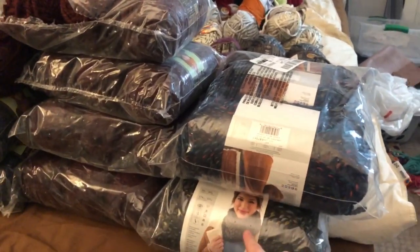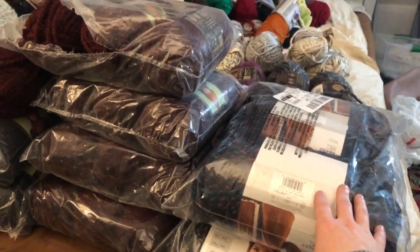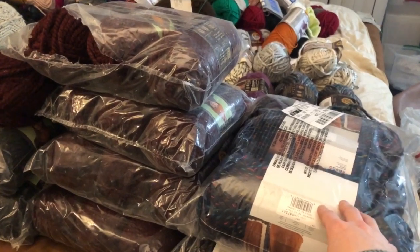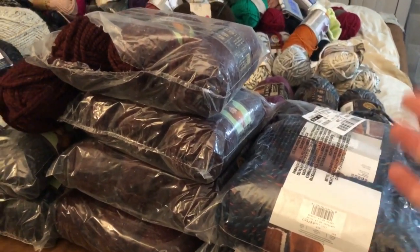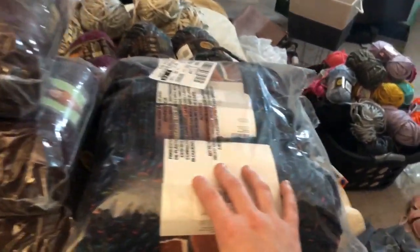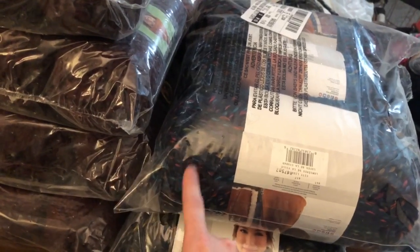This is all my Lion Brand Thick and Quick that I decided that I wanted to keep. These are a lot of blanket quantity amounts of yarn that I may want in the future, or they're good for my brand. They fit into my color scheme. So I have some of these jumbo sets. So these were their new colorways at the time. They've been out for a while now.